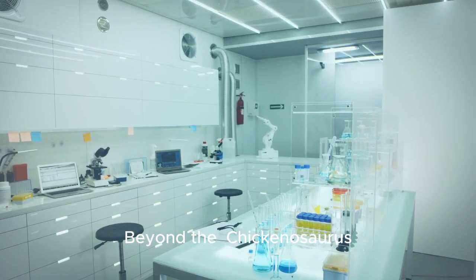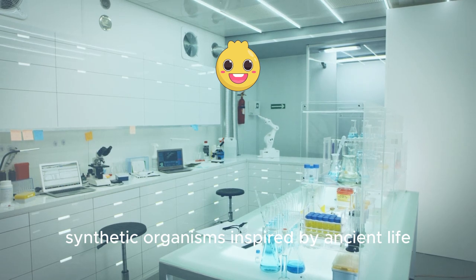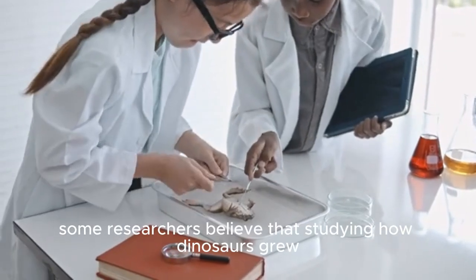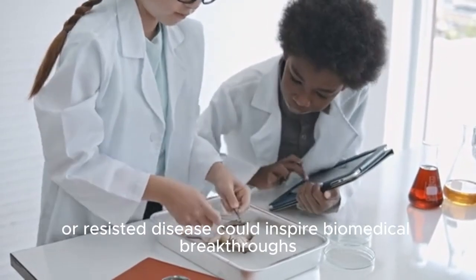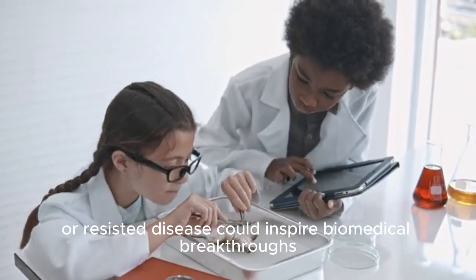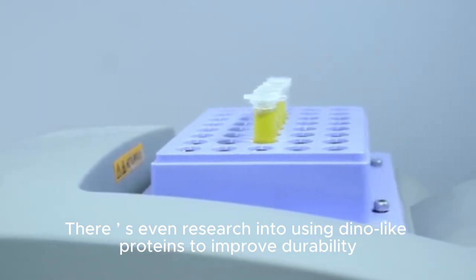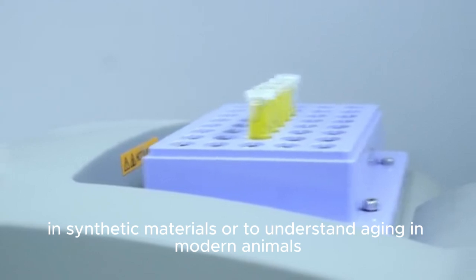Beyond the Chickenosaurus, there's also scientific interest in creating synthetic organisms inspired by ancient life. For example, some researchers believe that studying how dinosaurs grew, metabolized food, or resisted disease could inspire biomedical breakthroughs. There's even research into using dino-like proteins to improve durability in synthetic materials or to understand aging in modern animals.